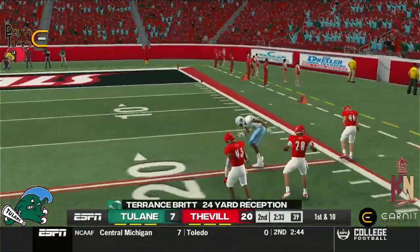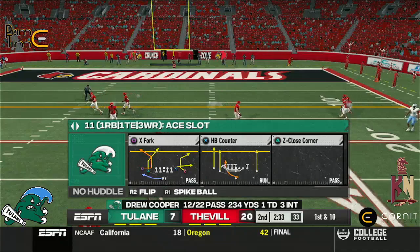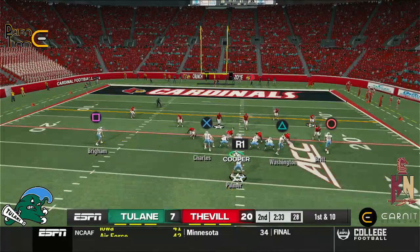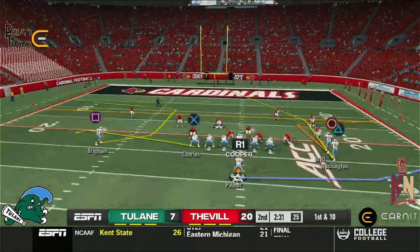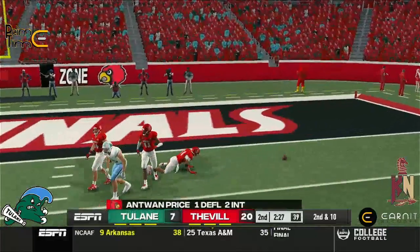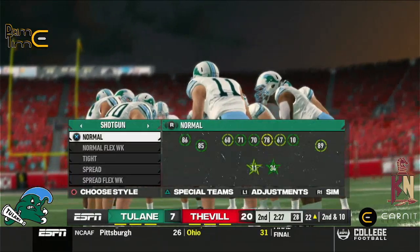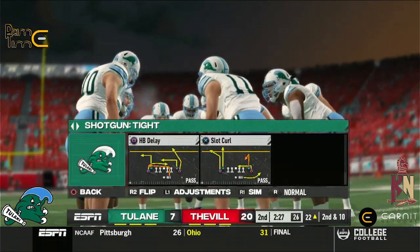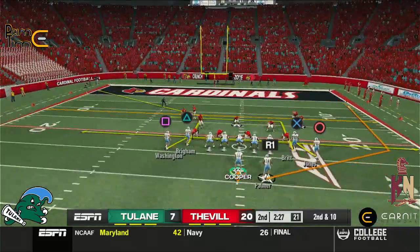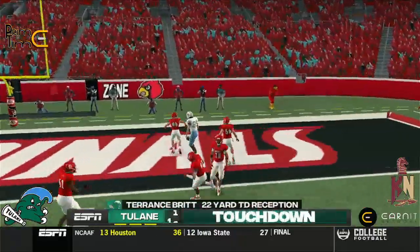Green 95! And he tackles him hard at the 22-yard line. Throws it out and it falls incomplete. From the 22-yard line, second down. Fires quickly, and they got it. Touchdown.